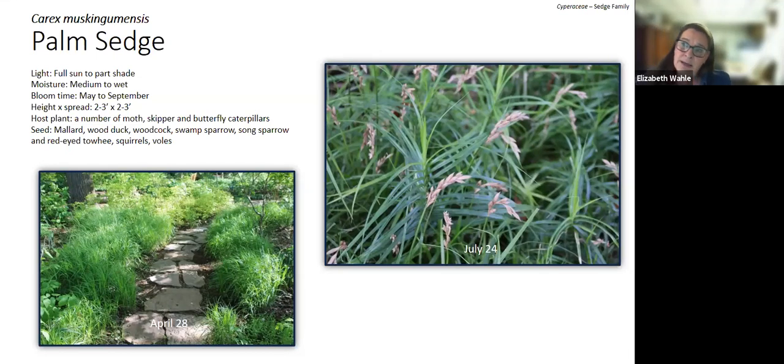It will also get pretty floppy when it's in shade. So it has much better structure when it's in full sun. Patches are probably 2 to 3 feet in both directions, width and height. And it will naturalize slowly by rhizome. So if you pop in several plants to fill in, they will eventually grow together.